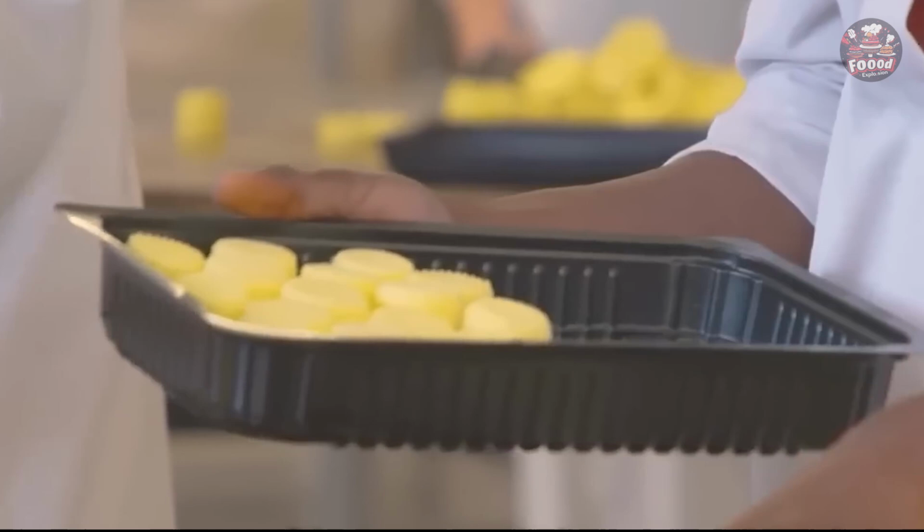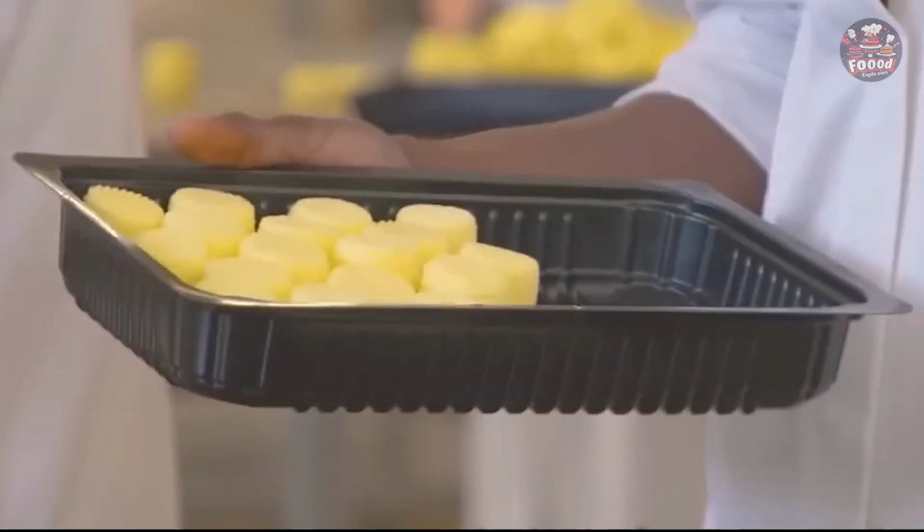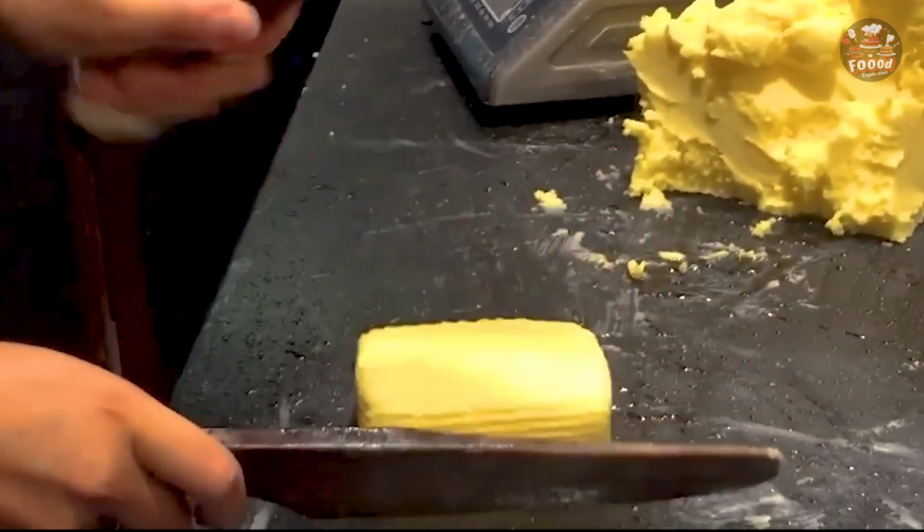All those butter balls will be packed in a plastic container to preserve them as long as possible, so you can have the real amazing goodness of pure culture.